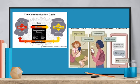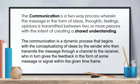So in the communication process, you have to have the sender, the message, and the receiver. And then along with this one, we have the interference or the barriers, but then we also have the channel. Okay, and we have the feedback, because the communication will not be complete if the receiver will not give feedback to the message that he or she received. So communication is a two-way process of shared understanding.